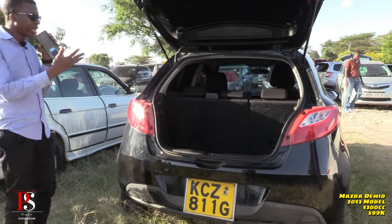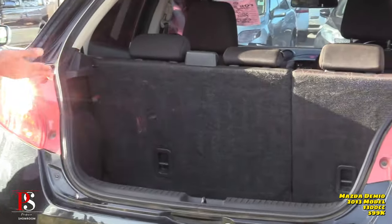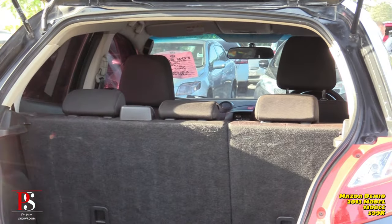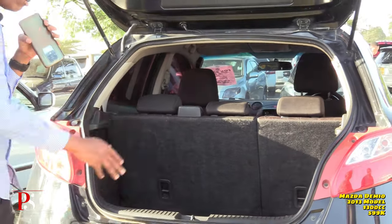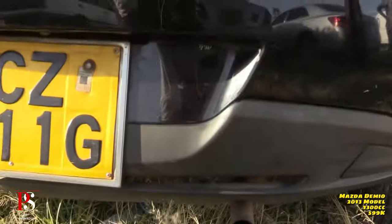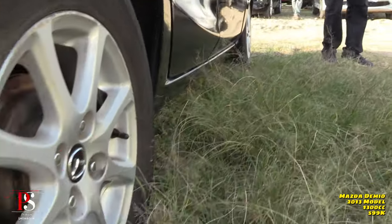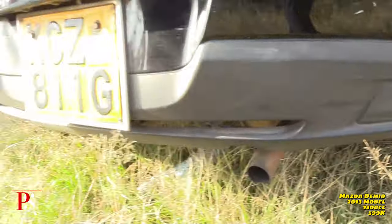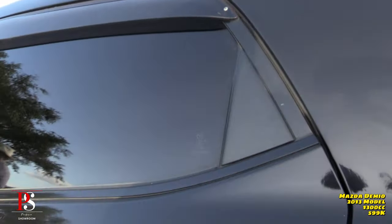So guys, if you want this car, look at the boot space. It's very spacious. It's very good. It offers so much storage capability for more luggage. The ground clearance is also very good for this car. But if you put more luggage, you might not get over the speed bumps around here. If you have a lightweight load, you can have a very comfortable ride. Let's show you the interior of this car. It's a very good car, and it has a very good tech system as the infotainment.